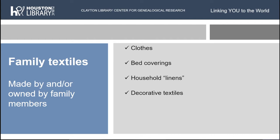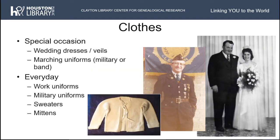And they could be things like clothes, bed coverings, household linens, or decorative textiles. In clothes, we have special occasion clothes, those that are made to be worn seldom, only once or only a few times a year, such as wedding dresses and veils, or marching uniforms such as military or band uniforms. The military uniforms I'm talking about in the special occasion ones are either the dress uniform or the uniform that a veteran would wear to march in parades, or to wear to their American Legion or VFW post dues, things like that. Christening gowns are also considered special occasion.